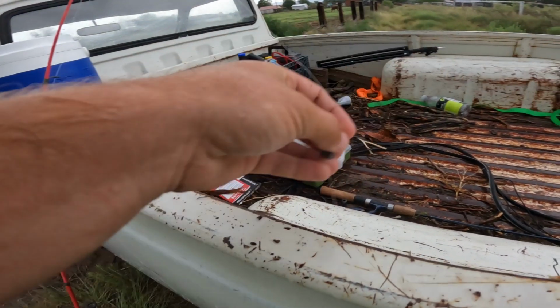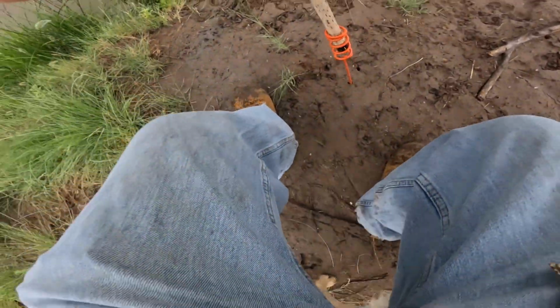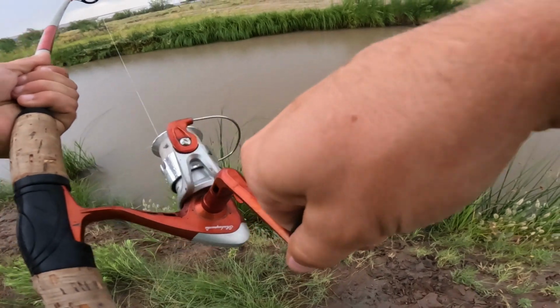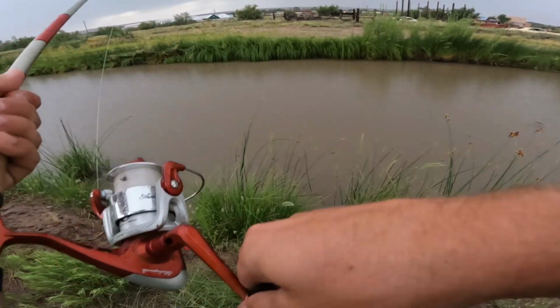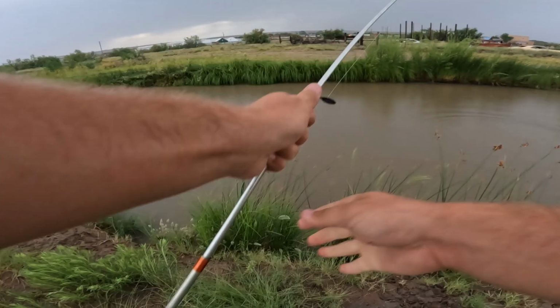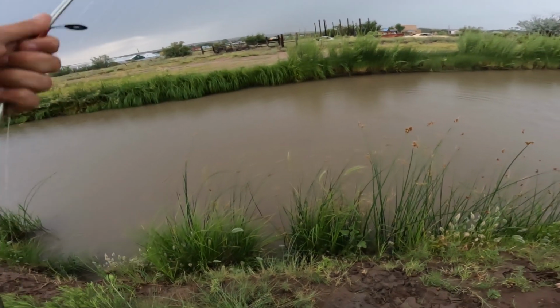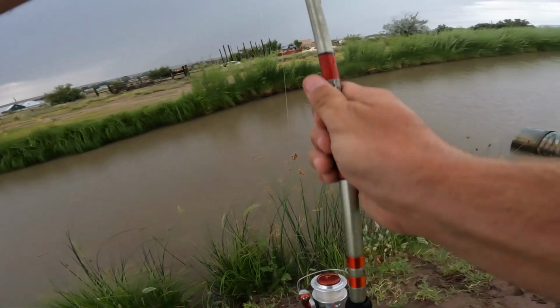It was moving. Oh, it's still moving. Oh, we got a bite. Oh, yes. Oh my gosh. Oh, she's filming. I'm gonna take this bell off. I think it's a carp. I think we caught a carp, ladies and gentlemen. Golly, that was a big boy.